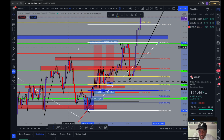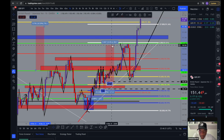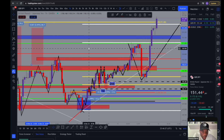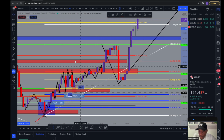Let me take this off real quick. So far we got 79 pips. I'll drag that over here. 64 pips. I'll drag that over here. These next two trades that I'm about to show you were learning opportunities. Let me remove these first.